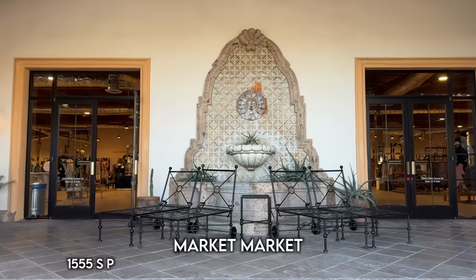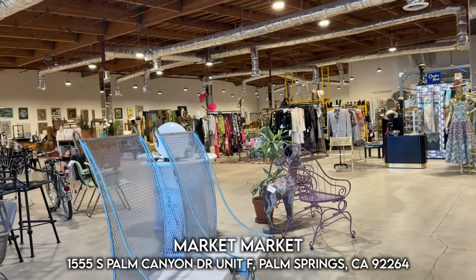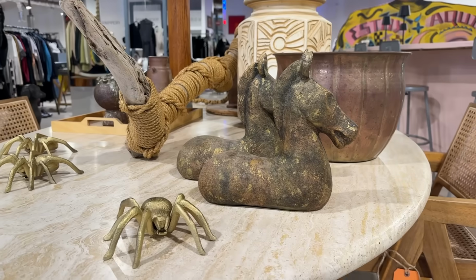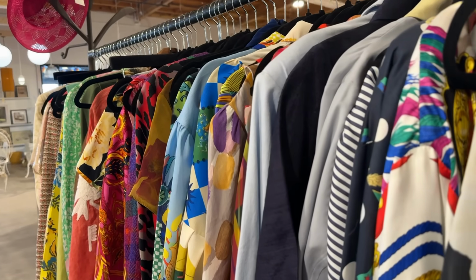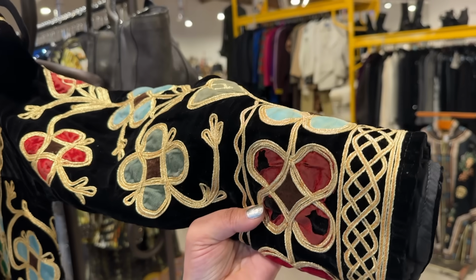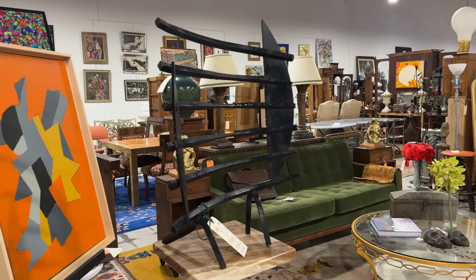If you are looking to be inspired, there is one place you have to go here in Palm Springs, and that is Market Market. It is a huge store packed with vintage, and they also have a lot of really beautiful boutique clothing, handbags, sunglasses, and they even have a little section with local foods.